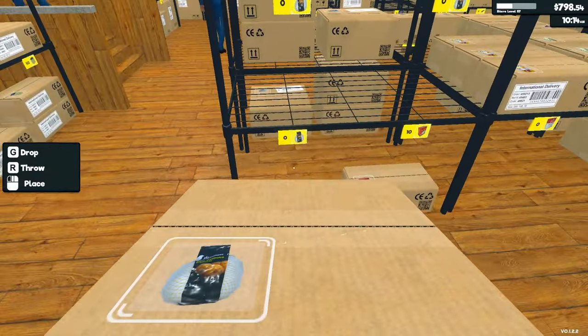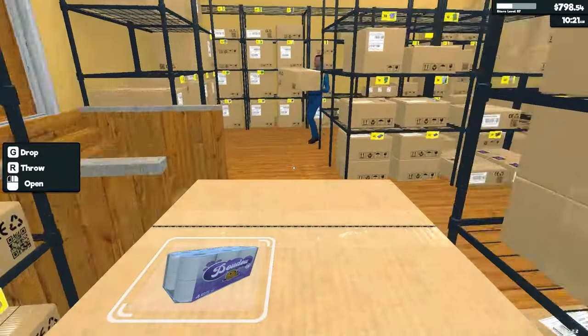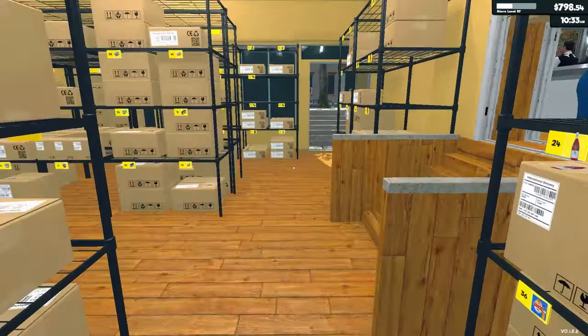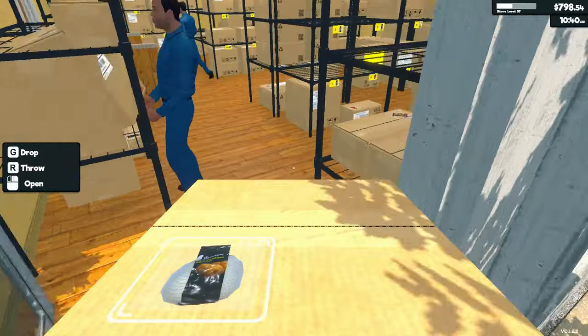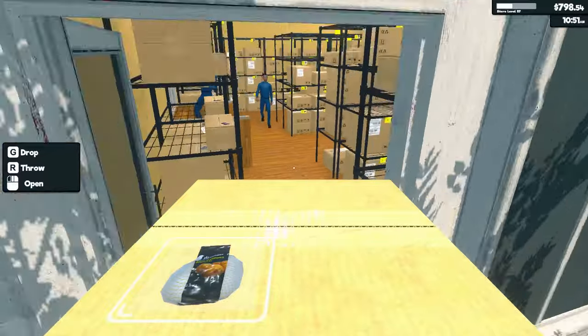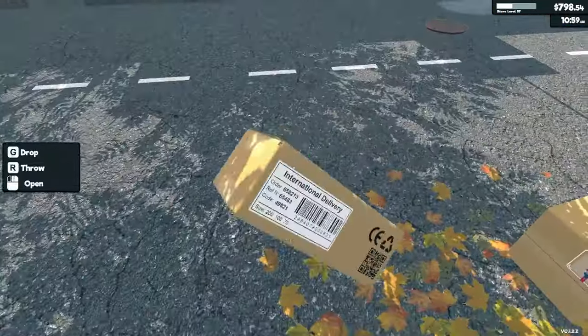Let's see, here now, potatoes. And more toilet paper. Do we have any shelves with no tags on it? Yeah, let's just put it there for now. And some more potatoes. Even more potatoes. How many potatoes did I buy? A whole bunch, it seemed like.